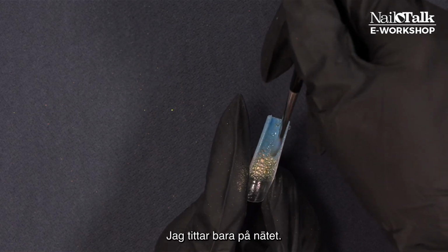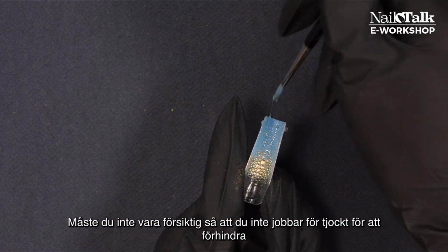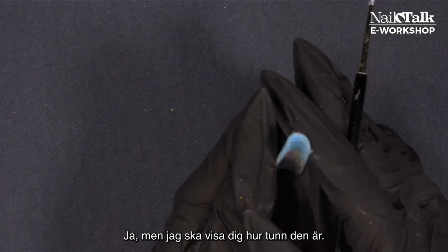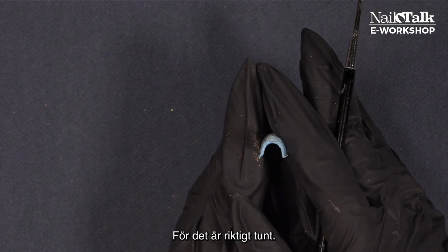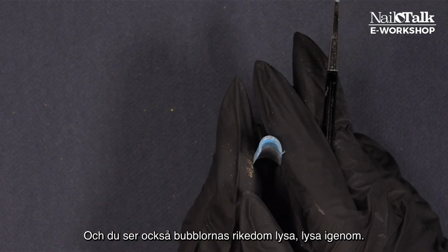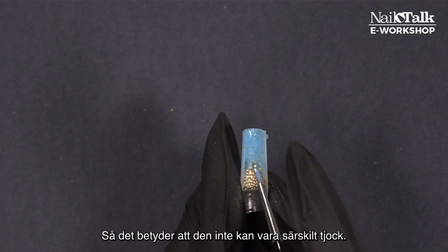Indeed. I'm just looking at the nail and thinking a lot of things in my head. Don't you have to be careful that you won't work too thick to prevent undercuring? Yes, but I will show you how thin it is, because it's really thin. Yeah, and you also see the ridges of the bubbles shining through. So that means that it cannot be very thick.